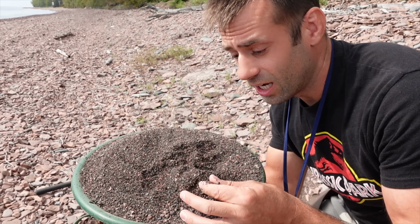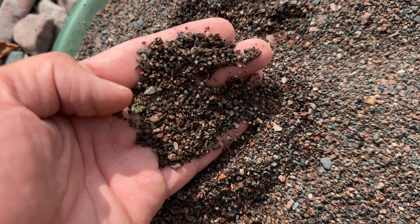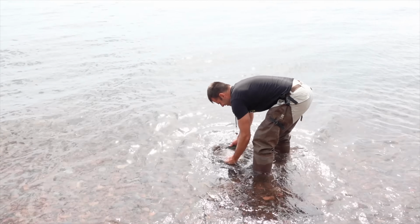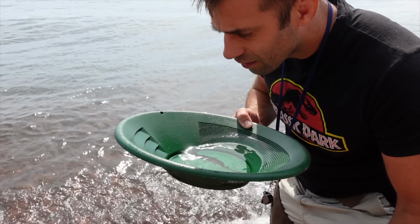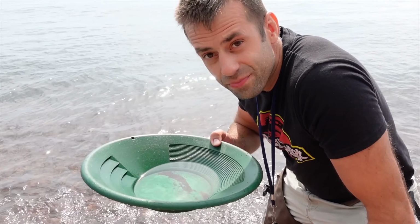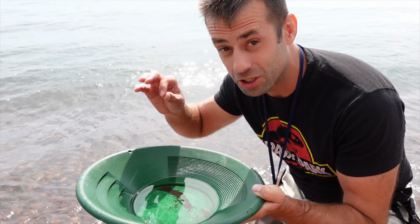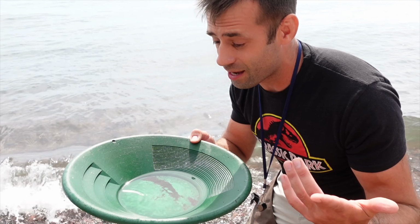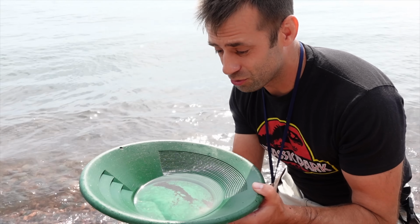You can see this is what constitutes as sand on the North Shore. Just fine pieces of rock. Now there's a piece in there that kind of looks golden in color. I'm gonna take another pan. I'm gonna make sure my pan is super clean because it's possible that there was a little bit of contamination from the last time I was prospecting. You gotta make sure your pan is clean before you come to a new area.